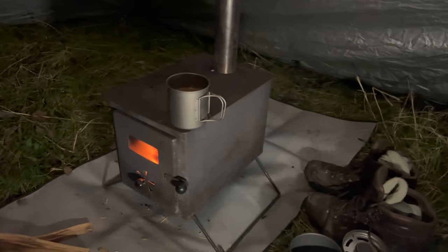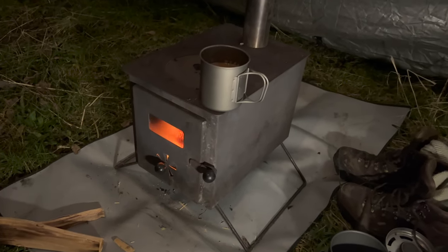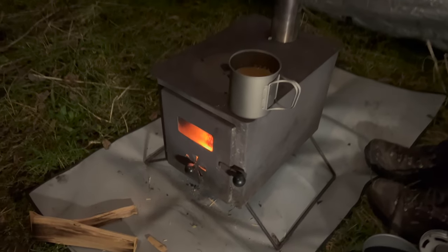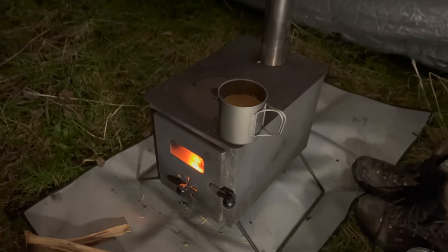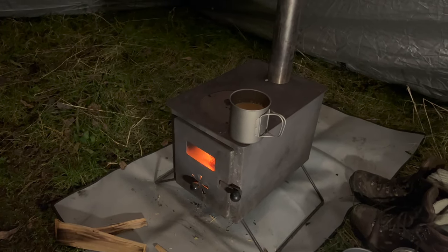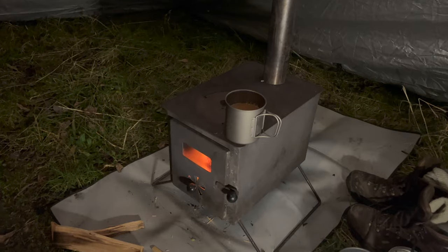That's a good end to a good day. Got the fire stove going, getting the heat into the hot tent before I settle down for the night, and I've got a cup of coffee. So I'm just going to have that and get changed and get into bed. So it's been a fantastic day, and I'll catch you all tomorrow.